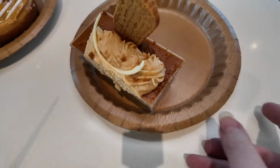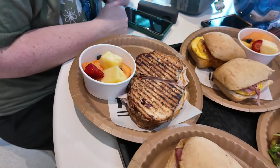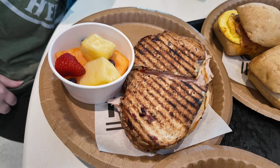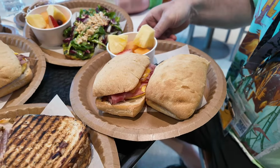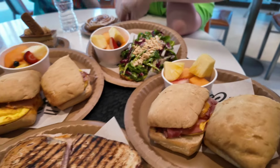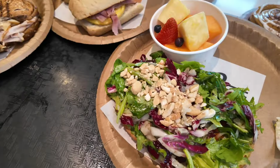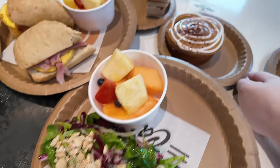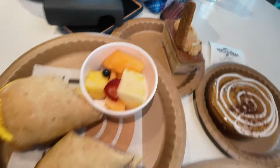So you sit down there until your number is called, but they do give you the cold items first. All right, so we got our breakfast, well, slash lunch, I guess brunch. I got the 30 Rock over here. Then we got two hot ham and egg cheese sandwiches with a side of fruit. And then avocado toast. Boy, that looks really, really good. And then we got cinnamon roll and a butter cookie cake.